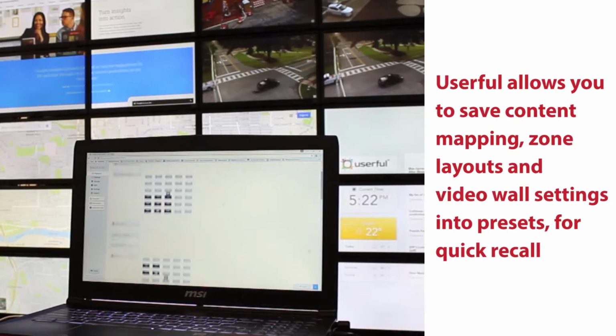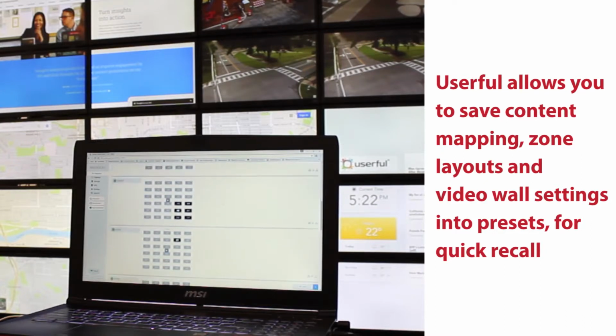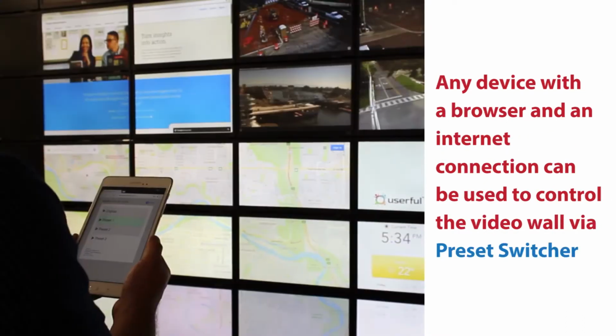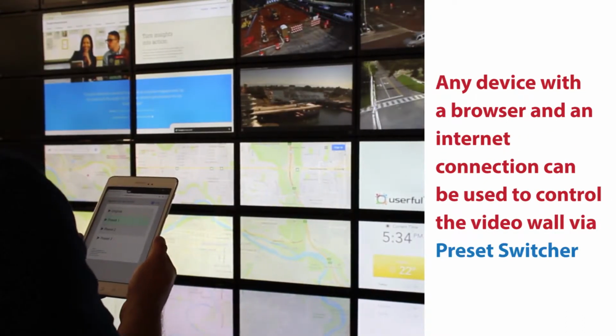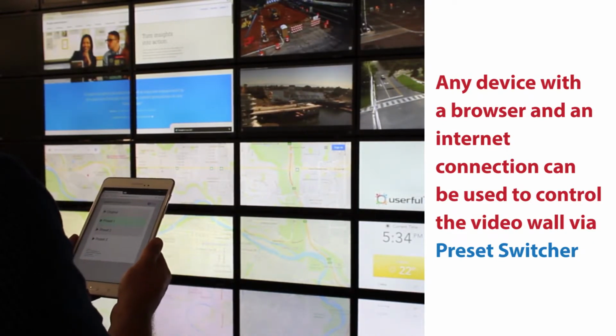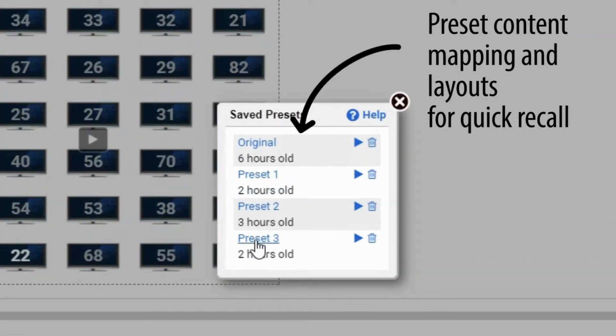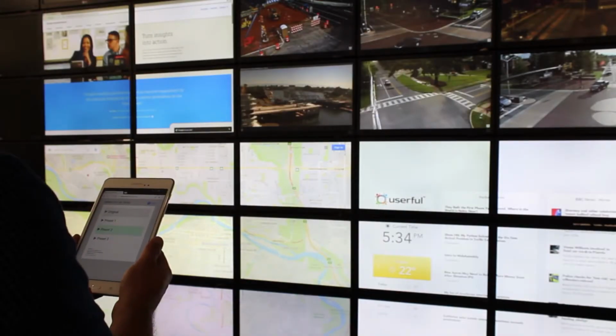Operators can change the video wall configuration on the fly as well as the content. Administrators can preset various layout options with content from different sources, and then non-admin staff can change it on the fly with the touch of a button or the click of a mouse. USERFUL allows you to preset multiple configurations for your video wall to allow for easier data visualization and analysis.